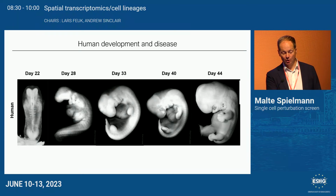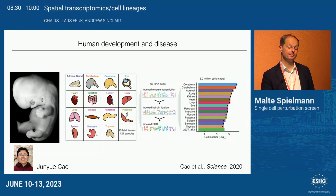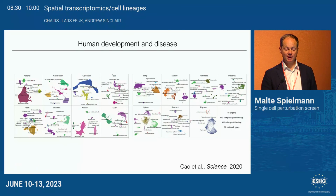But as a follow-up to our mouse atlas, June Kao, and I was only partially involved, I just wanted to mention it here because it's relevant to the society, I think, also generated an embryonic atlas of human aborted embryos from a human embryo database in Washington. And he took the same approach. And the cool thing is now you can browse all these data.